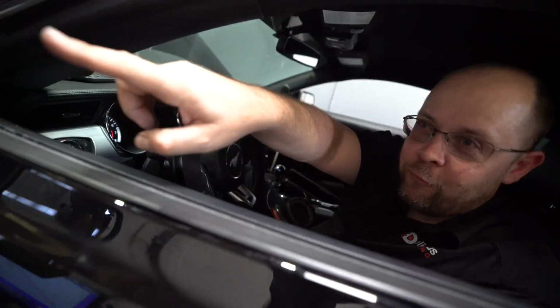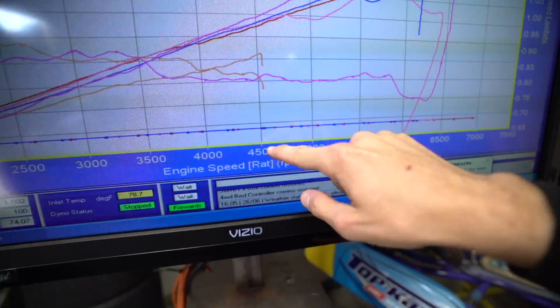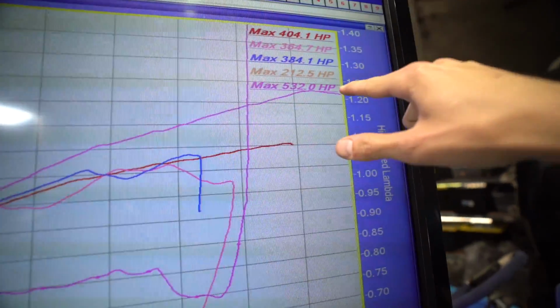You can definitely see right around 45 it starts picking up. Low end, we were consistent, right around 45. We normally were right here. We just picked up 130 horsepower off the top.